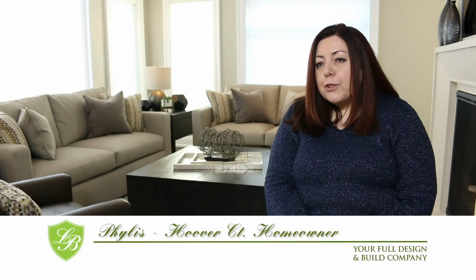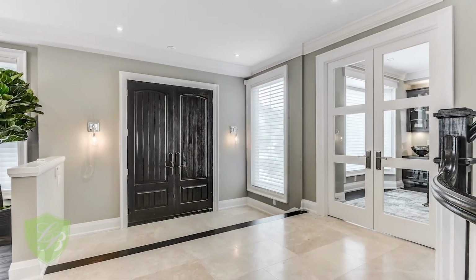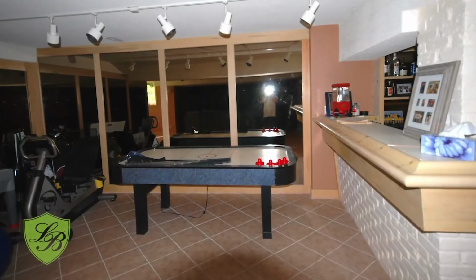He had pictures of before and after in his display, and I'm a visual person, so I actually got to see his work, and I loved everything that was there, and that's how we found them. They came to our home and they wanted to know what your taste is, very open to your ideas. He sort of showed us what could be done.